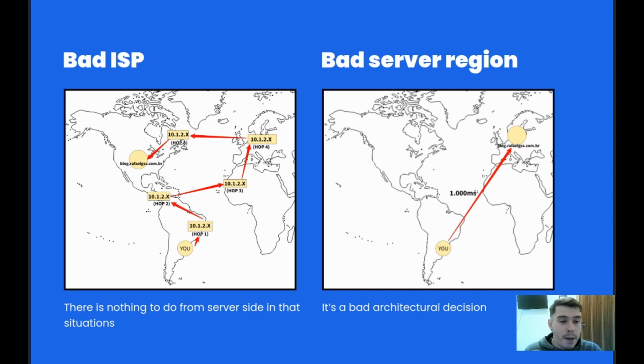But the other one is the bad server region. For instance, in the second image, you can see my blog on another continent, and I'm from Brazil. And I am having 1 second of delay just to reach the server, and this is not good. Not good. Okay, don't do that, please. You must have seen a lot of architects ignoring it. But when the server is far away from the client, it needs more hops to reach the server, and consequently latency. Okay, so make sure you understand where most of your clients are accessing your site, or website.